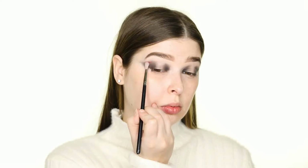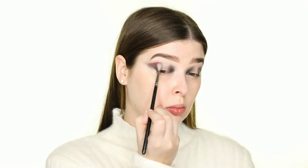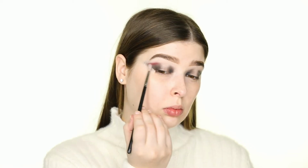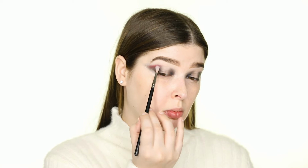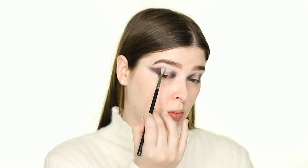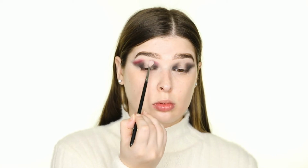Next, I'm picking up the matte red shade called First Prize and using this to blend out what I just applied by sweeping my brush back and forth across the upper edge of the black. Unlike most red shadows, this one actually didn't stain my eyelids.